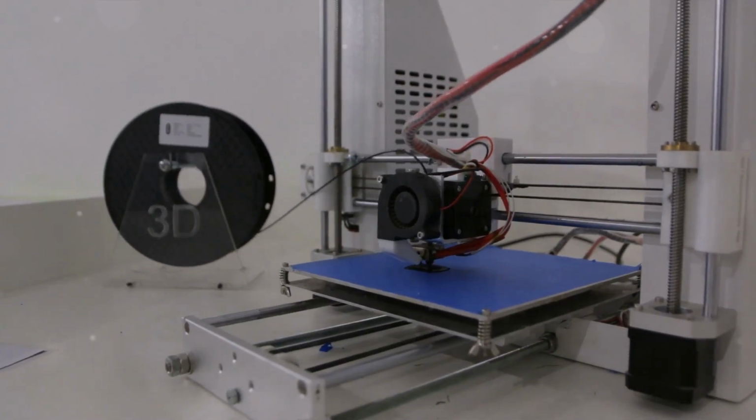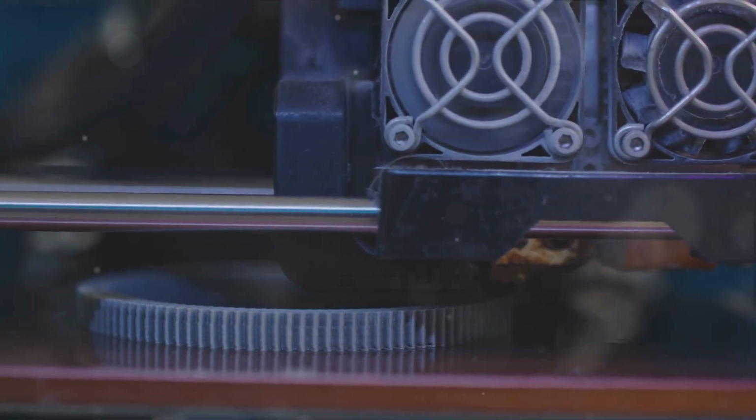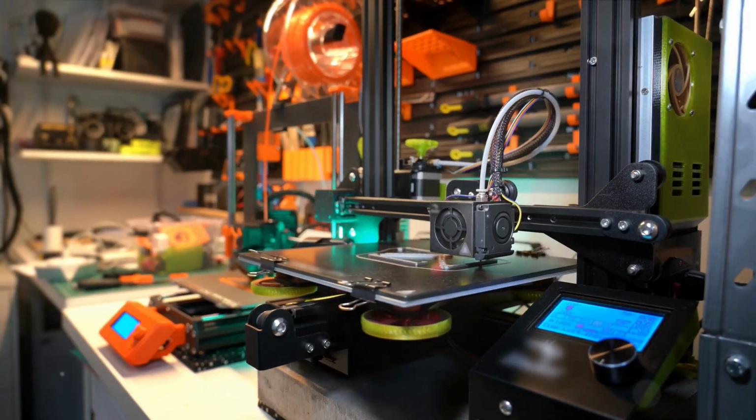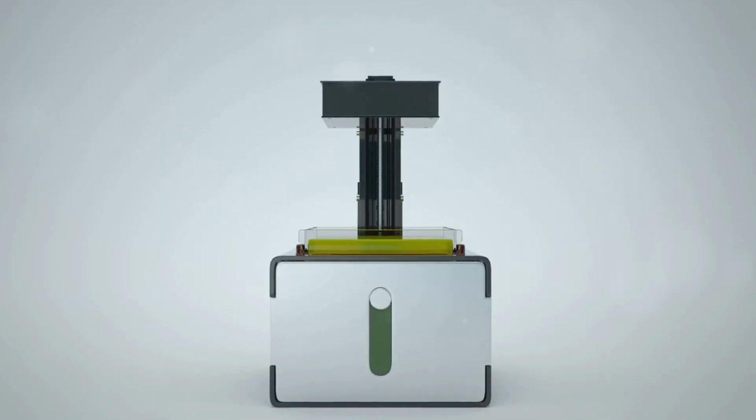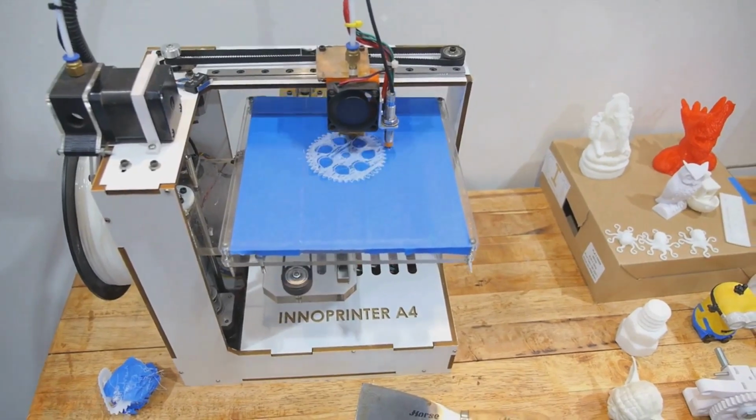The precision of the prints I've been able to produce has been nothing short of astounding, making my designs come to life like never before. The Creality Neo has truly revolutionized my 3D printing experience, and I'm confident it will do the same for you.